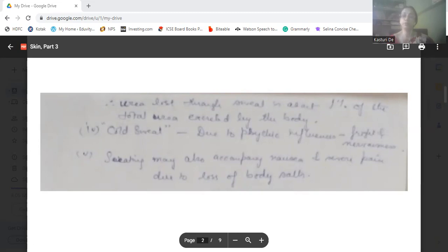Okay. Mainly urea is lost during urination or when we pass motion. But nearly 1% of urea is also lost during sweating. Now, cold sweat. You have heard that during cold season also, people sweat. Why? Due to psychic influences like fright or nervousness. Now, sweating may also accompany nausea and severe pain due to the loss of body salts.